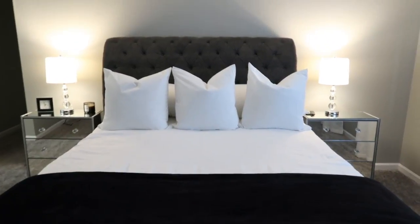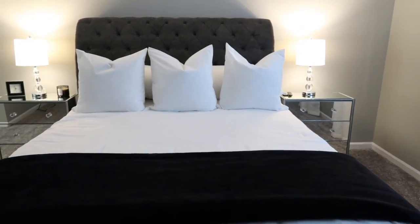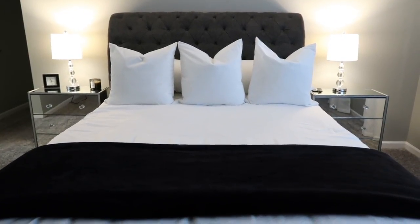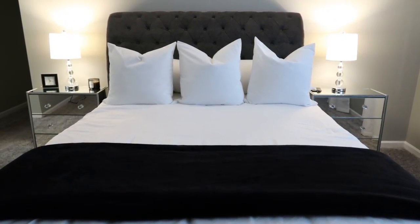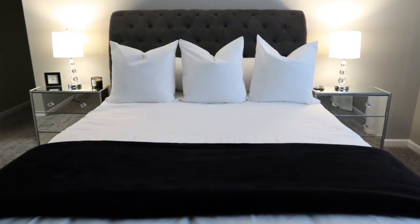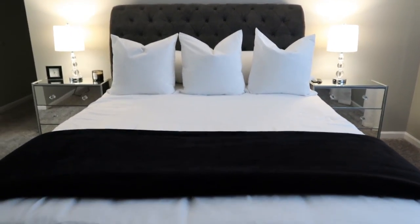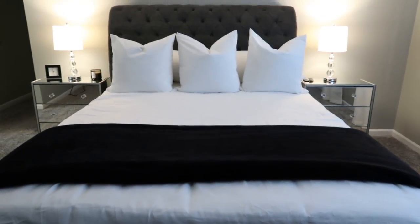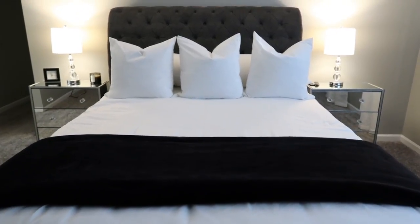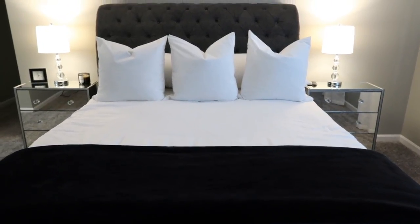So I don't know if I should even get mirrors on the side. Maybe I can keep them, because I think the mirrored pieces give you that glam look, and that's not the look I'm going for. But I do think the bedding makes it look more not glam. So maybe I can keep them for now. But yeah, I guess this was a good start as far as my bedroom, because like I said, I haven't done anything, so I thought this part would be the easiest. This is how it currently looks, and I'll update you guys once I get some more stuff.